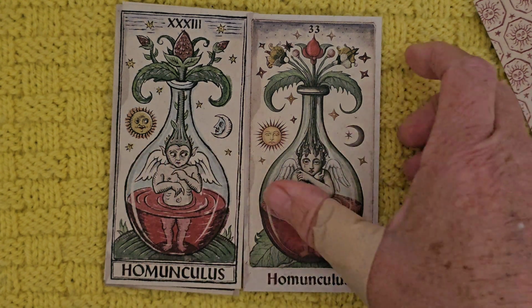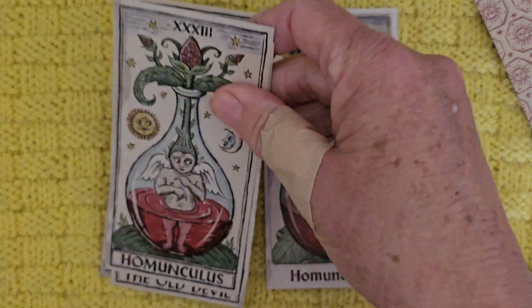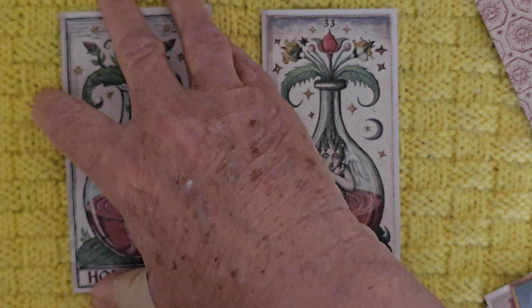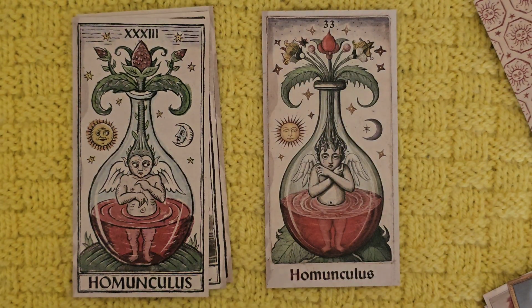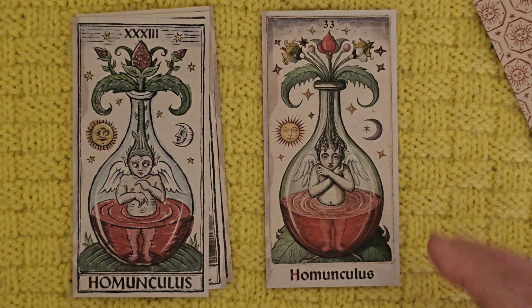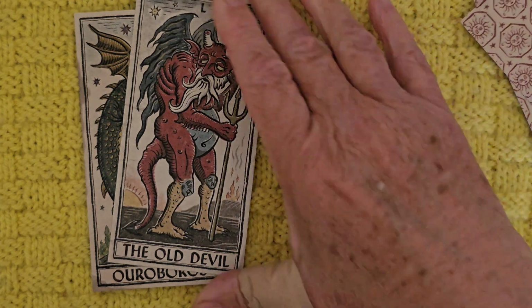That's funny. The first thing I saw was the sun. Look at that sun face. And then we have this sun face. So they're quite different. I like this. I like this little face here. I'm actually veering towards the alternative cards as opposed to the ones that I chose for the main deck.